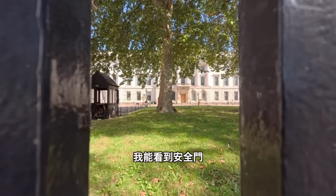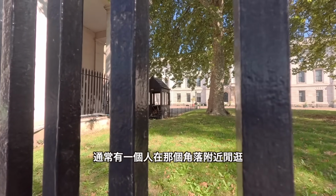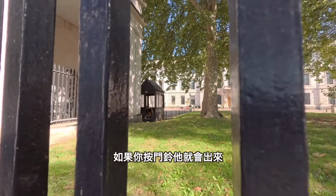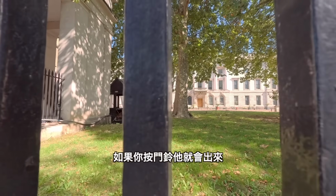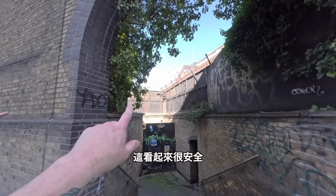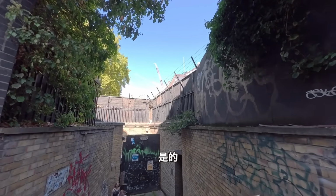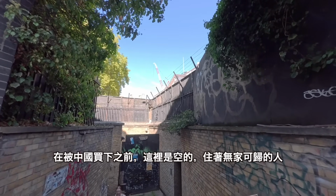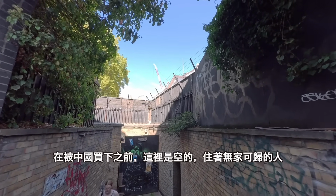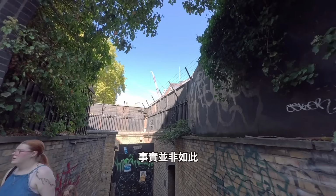So they have a little security gate. There's normally a guy just around the corner there. Okay. When you press the buzzer that's on that door, he'll come out. Can I press the buzzer? If you want to run, how fast do you run? This is very secure up here. They made it secure. It wasn't like that until they moved in. Oh, really? Yeah. When this was empty, before they bought it, it was taken over by some rough sleepers. Okay. So that was what that was like.